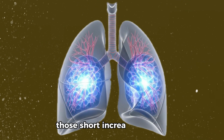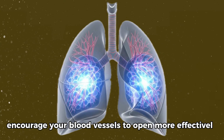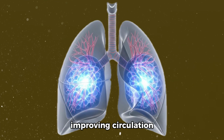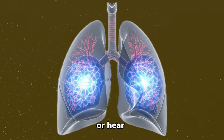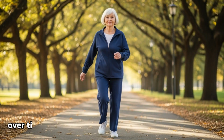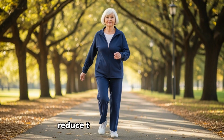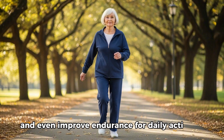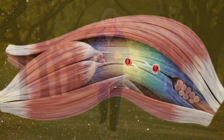Those short increases in pace encourage your blood vessels to open more effectively, improving circulation without putting excessive stress on your joints or heart. Over time, this can help your legs feel more responsive, reduce that heavy sensation, and even improve endurance for daily activities like climbing stairs or walking through a grocery store.